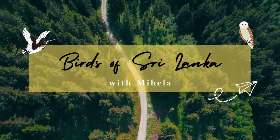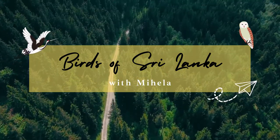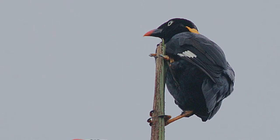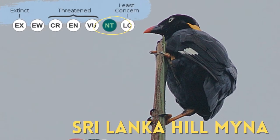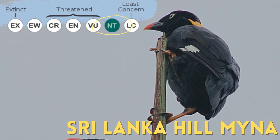I'm Mihela. Today I'll be talking about one of the rarest mynas in Sri Lanka. The Sri Lanka Hill Myna. Unfortunately, it is listed as near threatened.